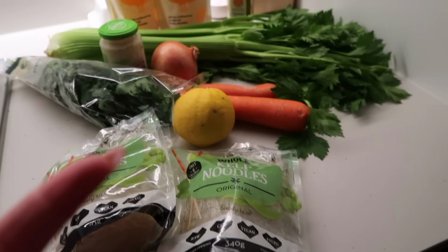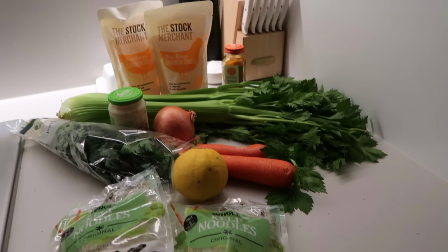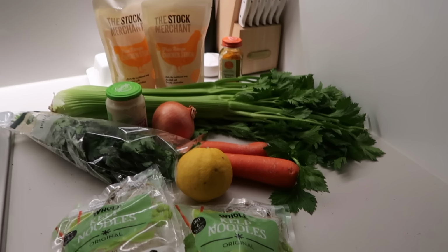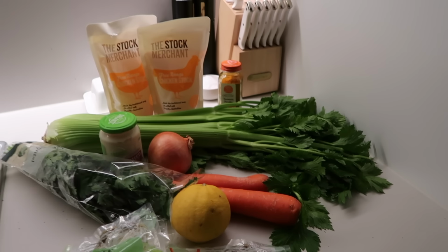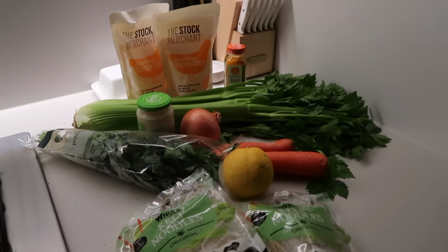And I'll also add in some lemon towards the end I think, because I don't want the lemon to go too weird. And then I'll also serve it with some lemon slices as well I think, and that should be really nice. But I'm excited. I'll just taste it as I go, add more salt or whatever if need be. I'm sure you could definitely make this with bone broth as well if you really wanted to.